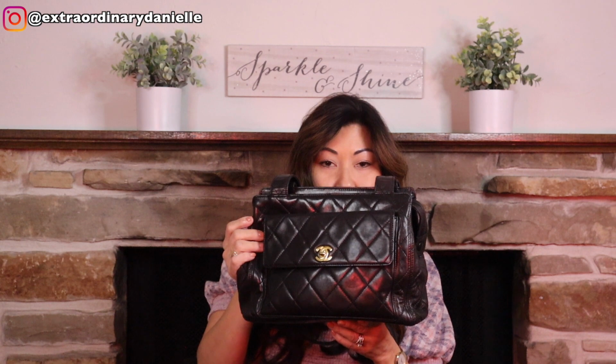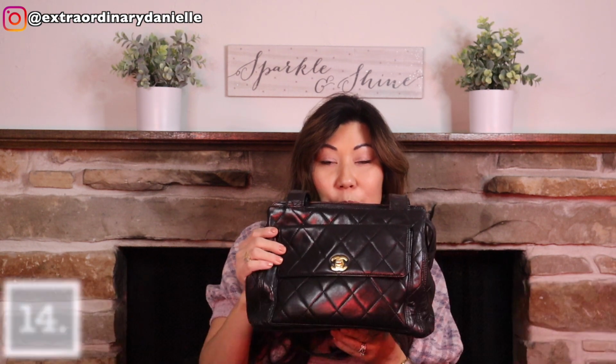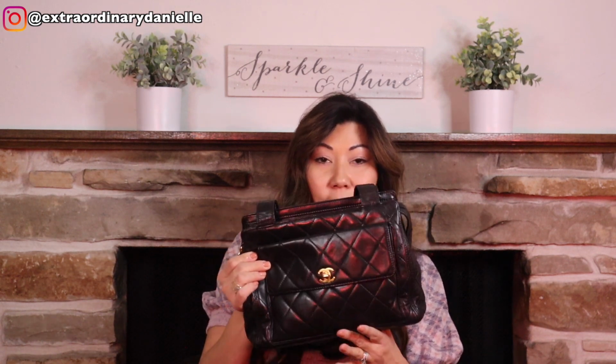The next bag I want to share with you is this vintage Chanel bag that I have in my collection. I do not know what it's called, but I purchased this particular bag from a Facebook group very early on in my collecting journey. I am really happy that I did get some Chanel pieces really early on, because as we know, the price increases have been crazy. I purchased this from a lady who was from Spain, and I got this I think for like $800 or $900, so I got a really good deal on it.